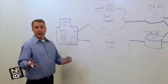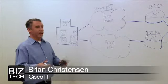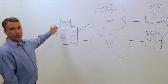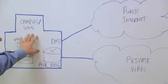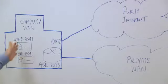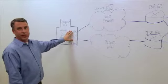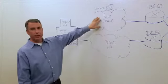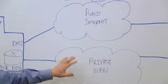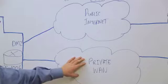So I just was drawing out a typical topology here for how the Cisco network works within a large-scale branch office that we have. Moving on, we have our typical campus and WAN, the edge of our network here, where we're using the ASR 1006 platform, connected to the Wave appliances to do WAS. This would be on our head-end side. Our head-end side connects to the public internet, with connections going to our branch locations, and then also via private WAN connections, L2 VPN connections, and or MPLS connections.